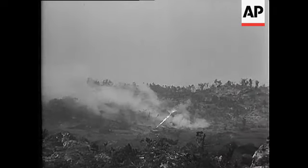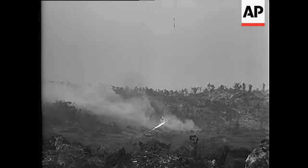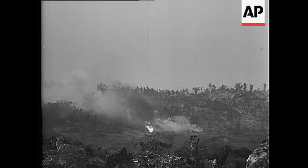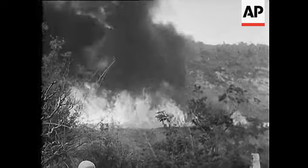Tank flamethrowers burning out one of the few remaining ridges where the Japs are dug in force. Our troops have surrounded the ridge by taking the next hill beyond it. Air support has to be withdrawn to safeguard the men as they close in on the last positions.